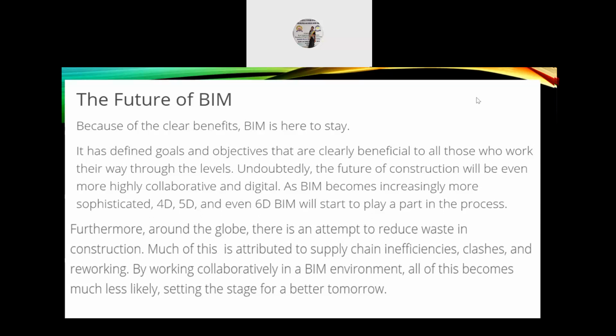in this process. Furthermore, around the globe, there is an attempt to reduce waste in construction, and much of this is attributed to supply chain inefficiencies, clashes, and reworking. By working collaboratively in a BIM environment, all of this becomes much less likely, setting the stage for a better tomorrow.